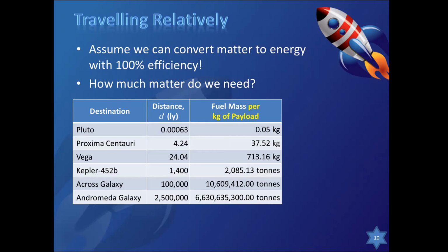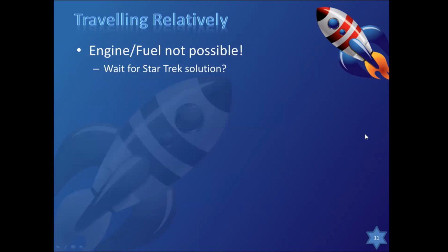So the amount of matter that you would have to destroy to get to the Andromeda Galaxy with 100% efficiency in the conversion is, well, you can see here, it's over 6.5 billion tons of matter. And that's not a practical rocket, I don't think, in anybody's terms. You would probably have to somehow convert the whole of the continent of the United States into energy or something like that. Some people might want to. So the engine fuel problem is it's not possible. You really can't sensibly go very, very long distances by destroying matter to do that.